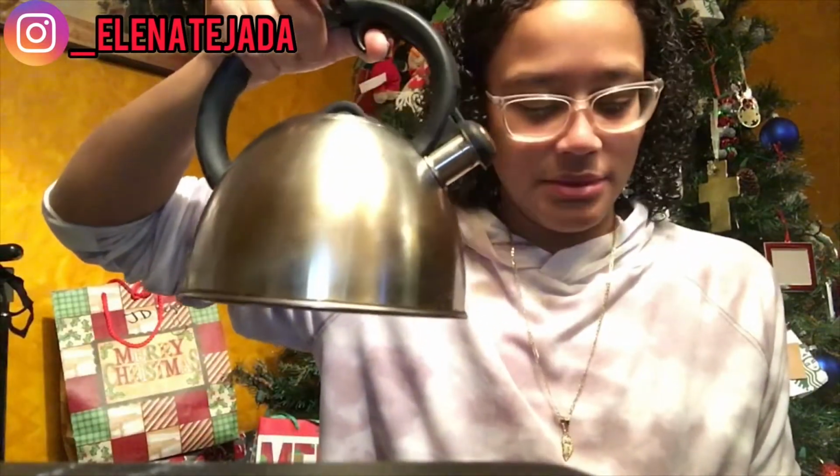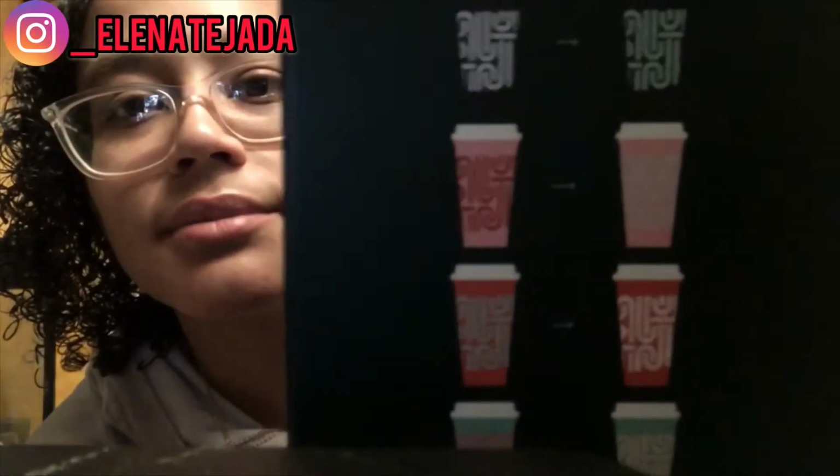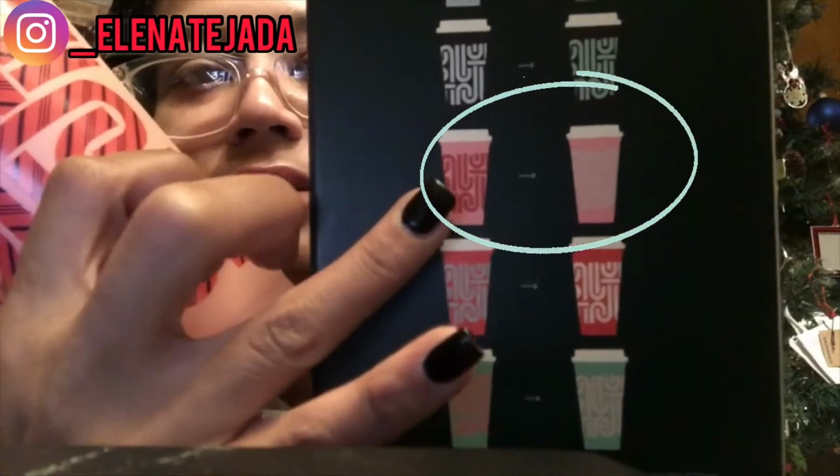water. Ooh, that was hot. So let's do this. We got this pink one here. And it says that the color is supposed to change. I don't know. Let's see. It's this one here. So they're supposed to turn white. Let's see. I hope this is not too hot for me, y'all.